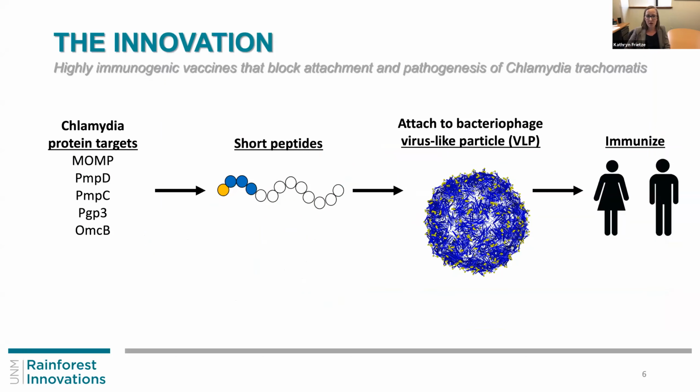So our approach is to use bacteriophage virus-like particles, which Bryce did a nice job of introducing in the last talk. And then we've identified a number of chlamydia protein targets. Those are listed here. MOMP, PMPD, PMPC, PGP3, and OMCB. Most of these are adhesion factors that have been shown to be really important in that attachment and adhesion step that initiates infection of chlamydia.